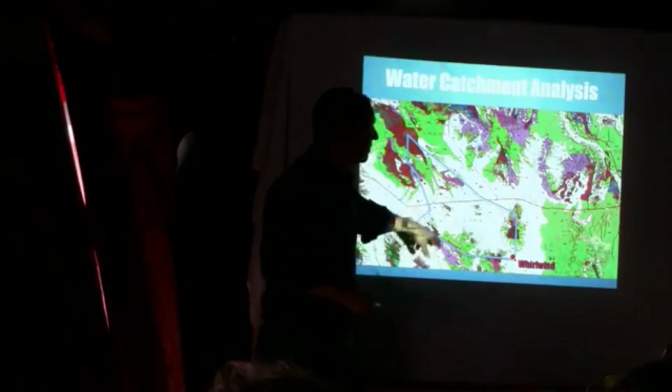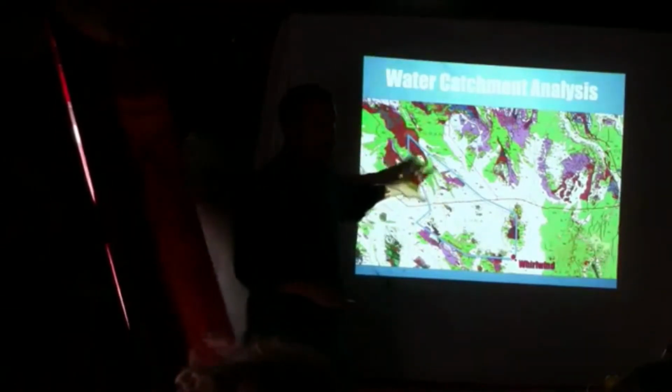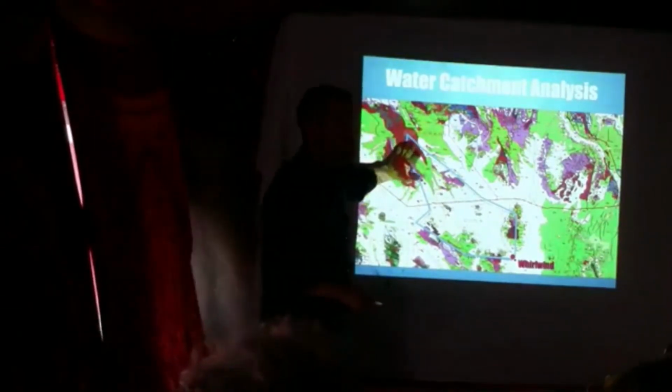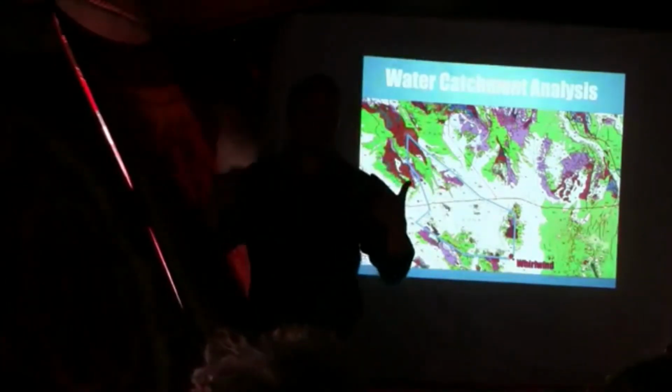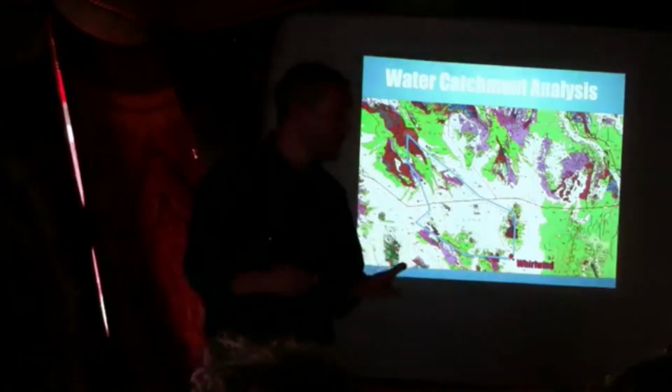The catchment that feeds this turns out to be huge. I mean, this is on the order of 1,000 square miles. So water falling up here is realistically in the same event never going to hit down here, but just to give us an idea of what we're dealing with and what the possibilities might be.